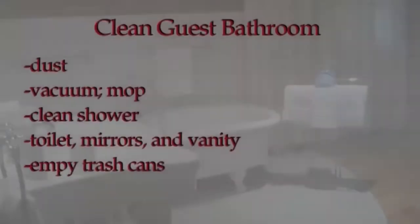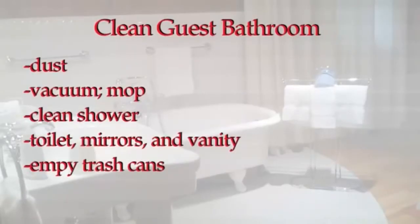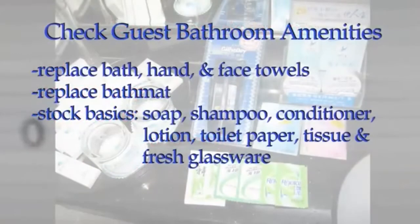4. Clean guest bathroom. Dust. Vacuum. Mop. Clean shower. Toilet. Mirrors and vanity. Empty trash cans. 5. Check guest bathroom amenities. Replace bath, hand, and face towels. Replace bath mat. Stock basics such as soap, shampoo, conditioner, lotion, toilet paper, tissue, and fresh glassware.